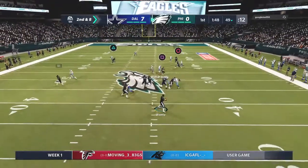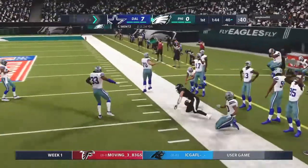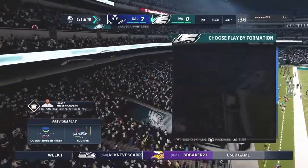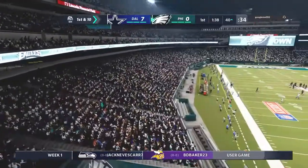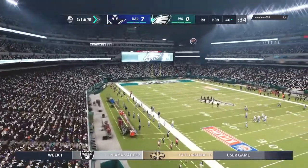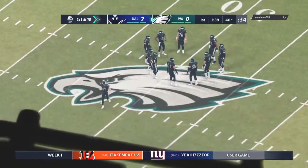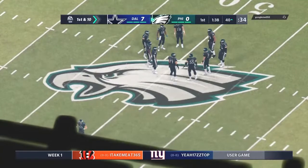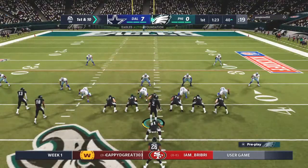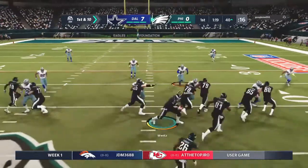From just shy of midfield, Wentz. Open man, Arcega-Whiteside. And he's going to have another 1st down here as the tackle's made at the Cowboys' 40. It's a 10-yard pickup, and it moves the chains. 1st and 10 at the 40-yard line. So from Cowboy territory now, here's 1st and 10 right at the 40.